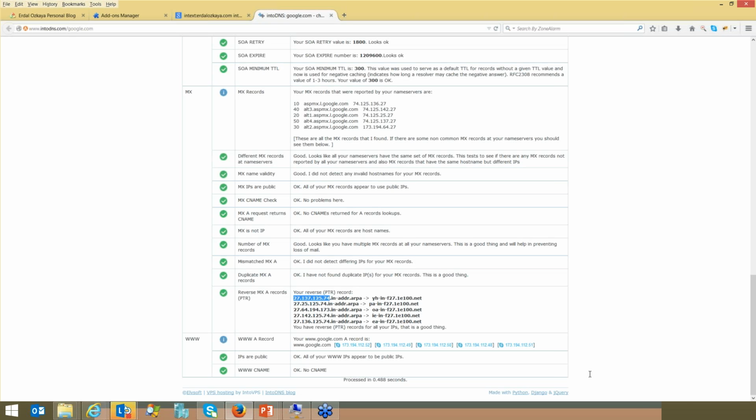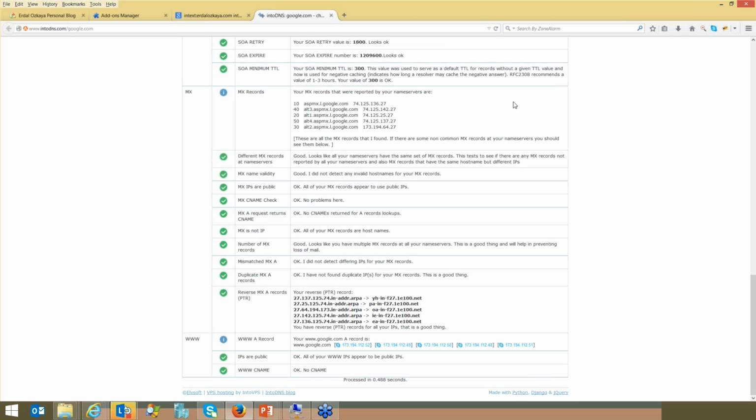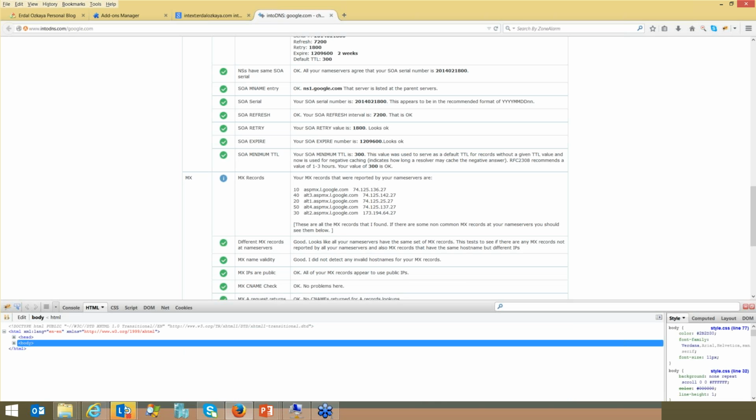Or I can just right click from here. I can search even for this IP address. I can do hack search based on, for example, username and password, or in URL, or link search. It has so many different tools to get the information. So you can use Firebug, for example. What is this? Or if I double click on it now, here we go. Not this here, sorry.